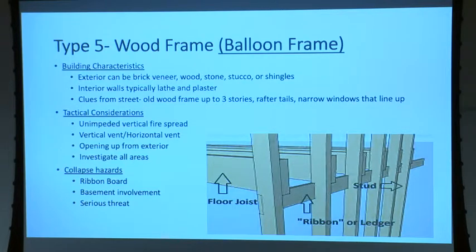Investigate all areas. This is where we've really got to be careful. A lot of these balloon frames are going to have basements. With that being said, whether it's the officer, the whole company, the driver, your Charlie side guy, your roof man, whatever you call them, an early Charlie side report or a 270 or even a 360 is going to be crucial on this.